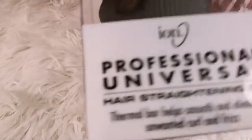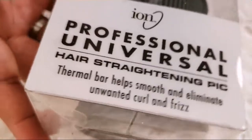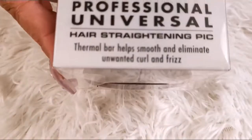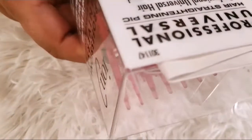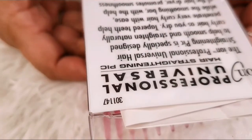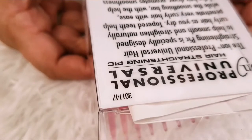Next, I have some items that I purchased from my local Sally's Beauty Supply. This is not hair related, but I had to try this Ion Professional Universal Hair Straightening Pick. Being pink did not help the situation, so of course, yeah, I wanted it, but it has like a beveled comb, and it's supposed to help. It says the Ion Professional Universal Hair Straightening Pick is specifically designed to help smooth and straighten naturally curly hair as you dry.